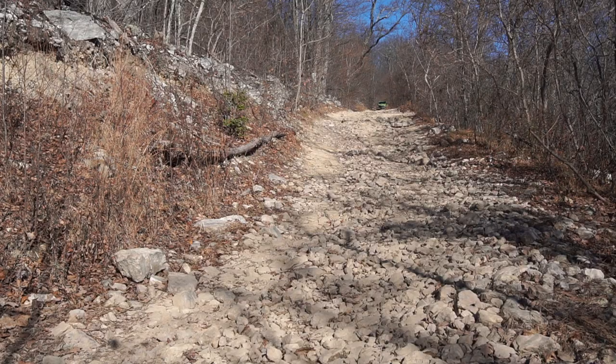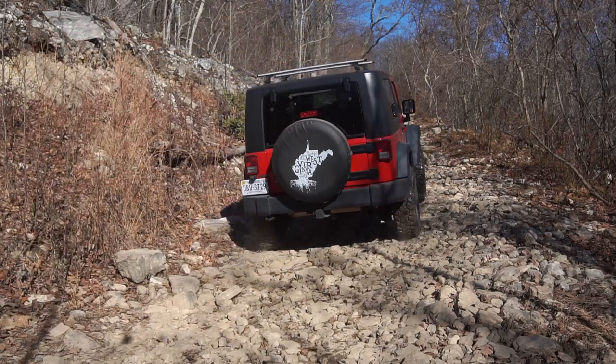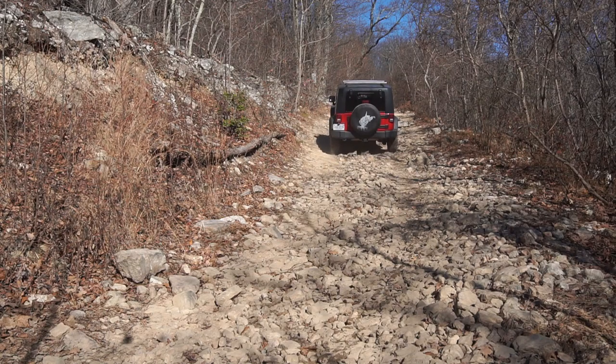There is a Jeep coming. From behind? From up ahead. So this is part of the fun of the trail. There's that Wrangler going up right now. We had to back up pretty far down it.